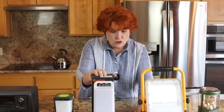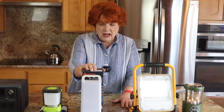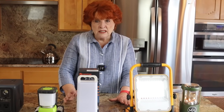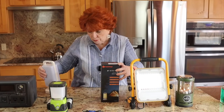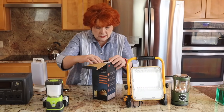This is a newcomer to the lineup. I just barely got this. I cannot tell you how thrilled I am with this. Now, it still needs to withstand the test of time. I've had it for maybe a month. I left one in the box so that we could unbox it. So we're going to do that right now so you can see what it comes like.